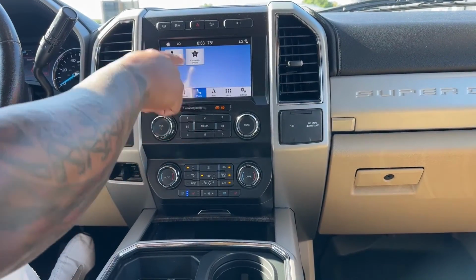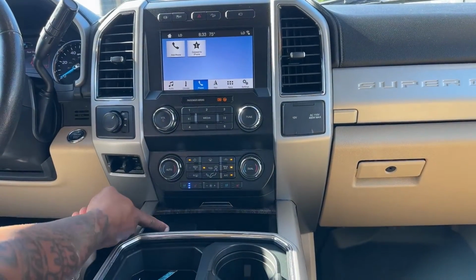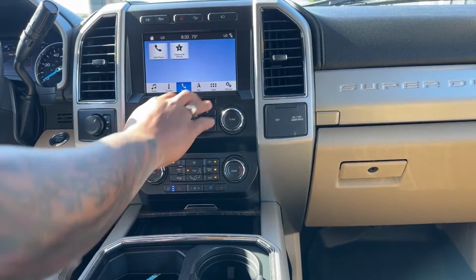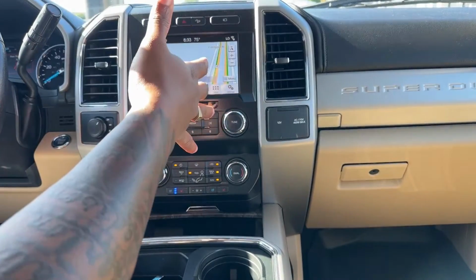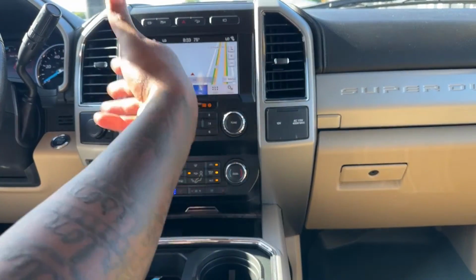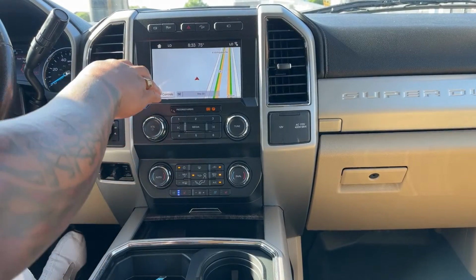When it comes to your phone, you can have your hands-free calling via Bluetooth, or you could plug in your phone in one of those USB ports down here for your Apple and Android capability. When you go to your navigation, there is onboard navigation as well. If you want to use that, it's super easy to control. If not, you could use your phone if it's easier. And again, you do have that Apple and Android feature on this truck as well.